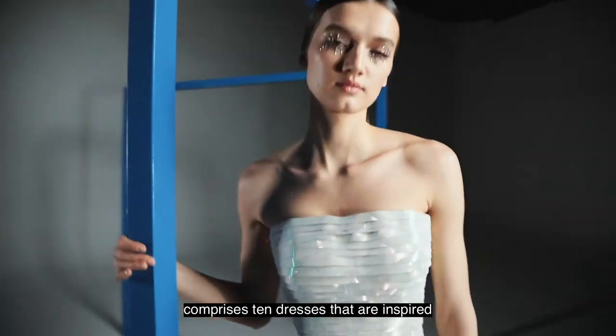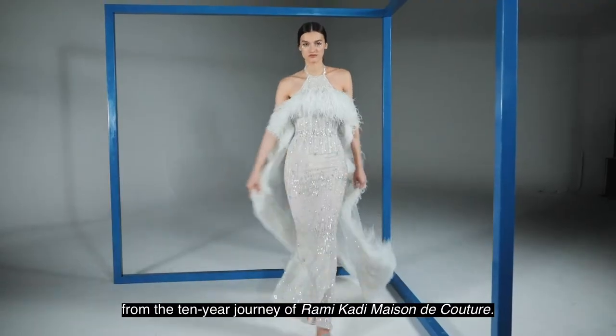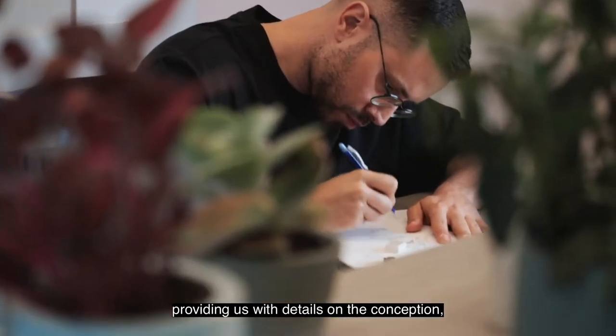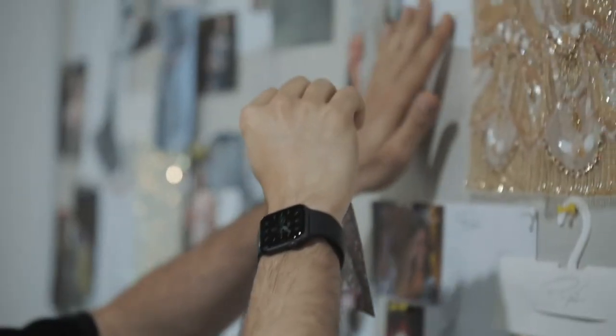RAMI KADI Spring-Summer Couture Collection comprises 10 dresses that are inspired by signature pieces from the 10-year journey of RAMI KADI Maison de Couture. What is the story behind each piece and how was it recreated on this occasion? I will walk us through each of these stories, providing us with details on the conception, creation, and recreation involved.